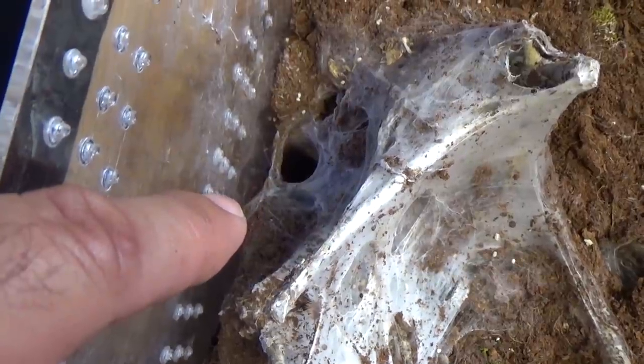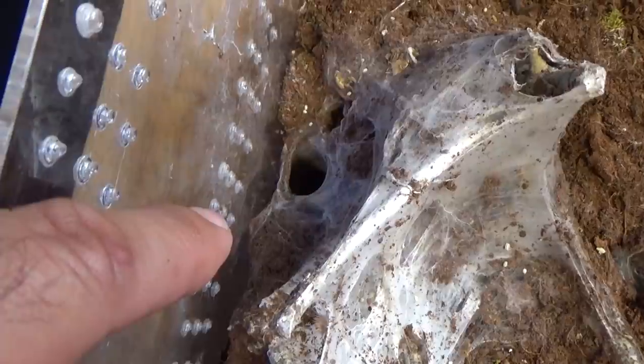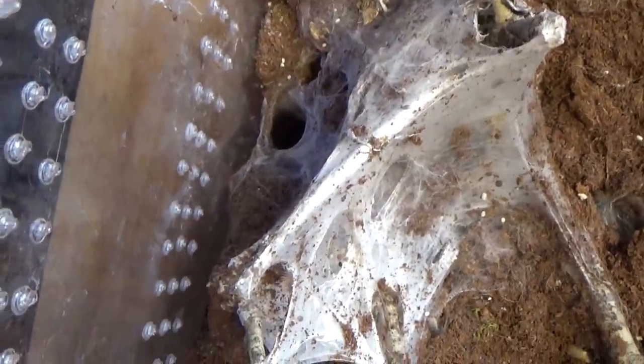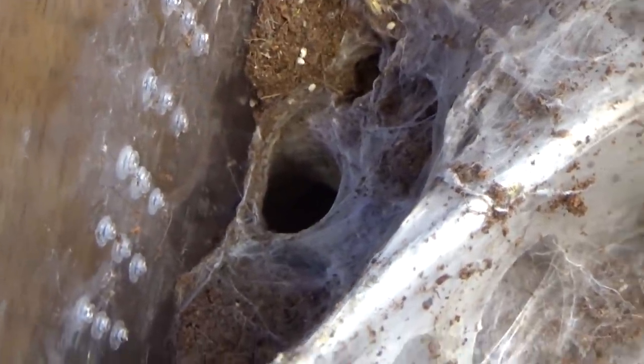That one kind of stays open all the time, and I can usually peek in there and see legs, but I'm not too sure about right now. It looks like I can see something, but not real sure. All right, but anyway, we'll take a look and we'll open this up and see what's going on.